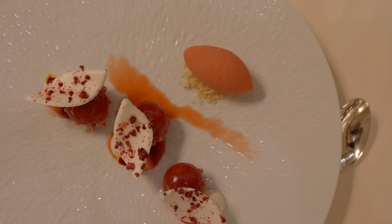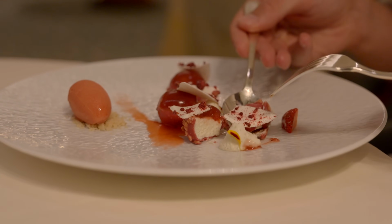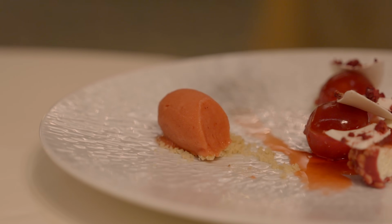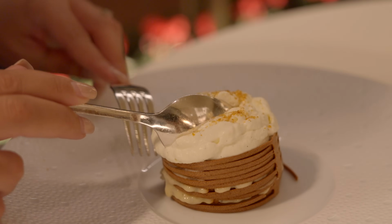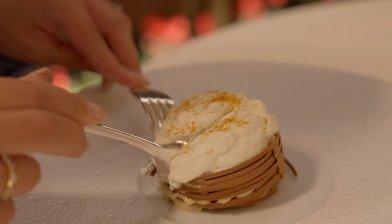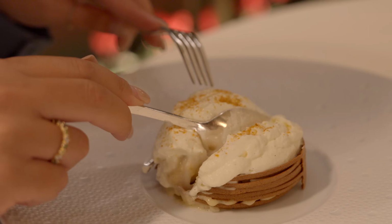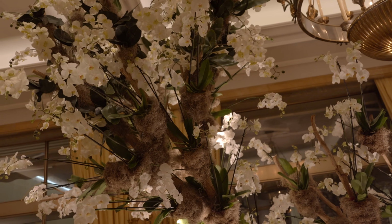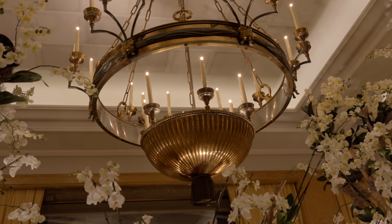We then finished with modern versions of a pavlova and vacherin and the very traditional Portuguese rice pudding, presented very differently but tasting absolutely delicious. And with that, we ended our first day at Four Seasons.